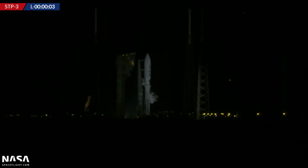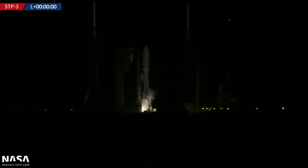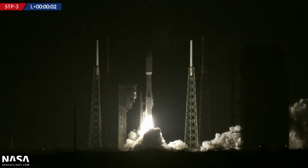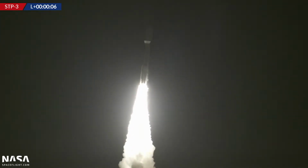There's RD-180 ignition. And booster ignition and liftoff of the Atlas V rocket. The STP-3 mission with payloads for NASA and the U.S. Department of Defense cleared the towers.